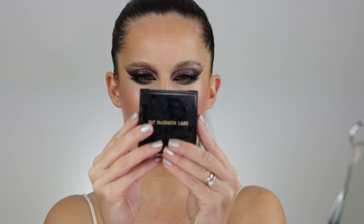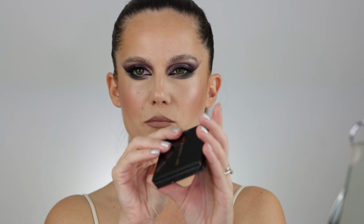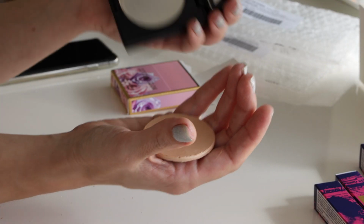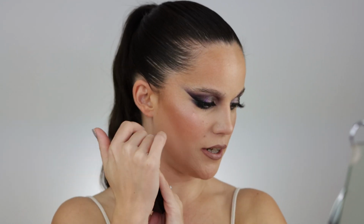I'm also gonna say that I did receive this Skin Fetish Divine Glow highlighter in Golden Moonlight as a gift, but this one already fell into my hand when I opened it. I don't know what happened with this one, but I do love this shade and undertone and everything.